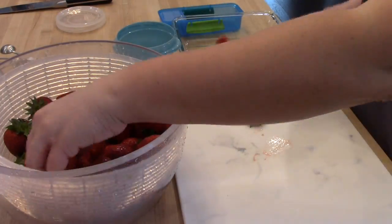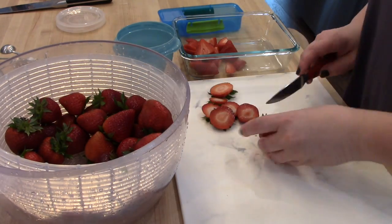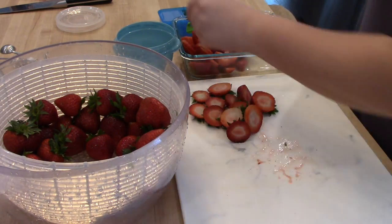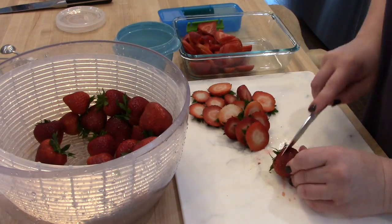So for my strawberries, I'm going to go ahead and cut the tops off and then just slice those with a paring knife. I'm actually going to prepare some fruit bowls for us to take to work this week, but for the rest of them, I'll just put them in a glass dish and keep them in the refrigerator.